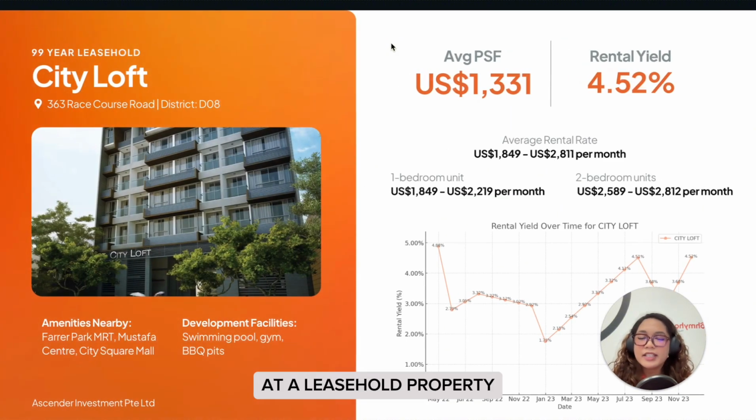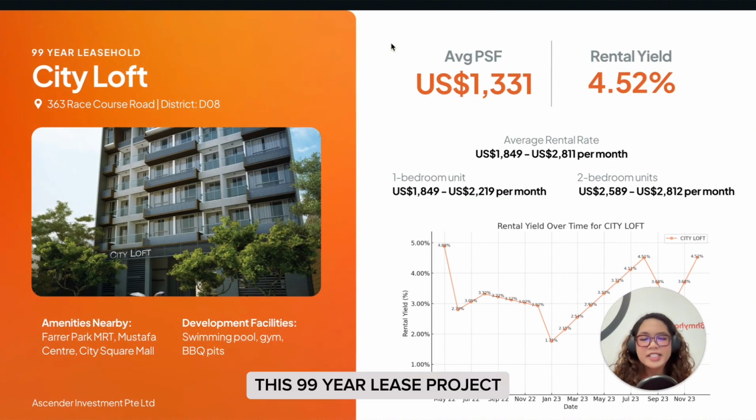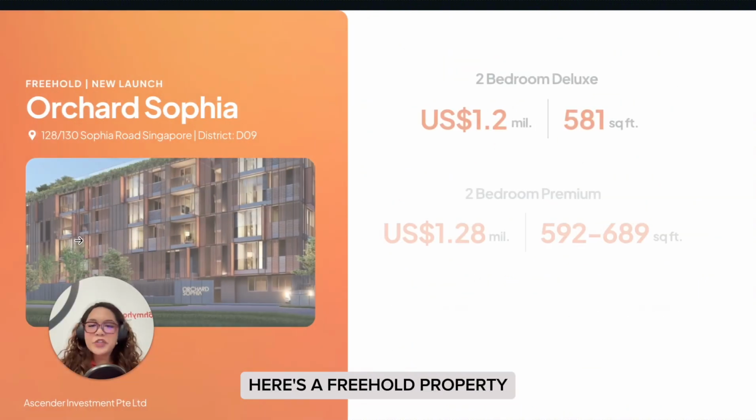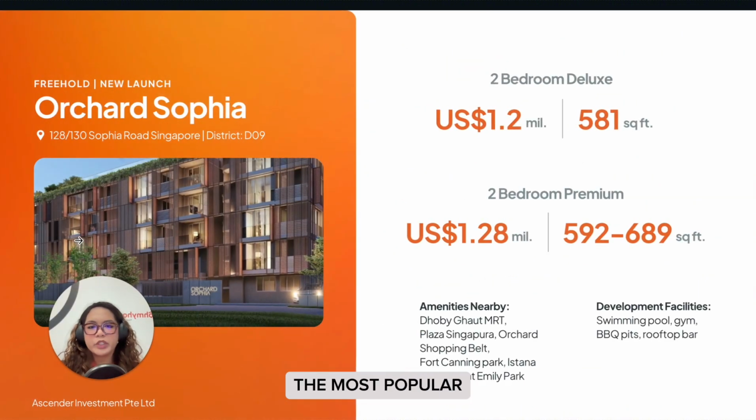Now let's look at a leasehold property. Now this 99-year lease project is City Loft in District 8. You can expect a 4.52% rental yield for a unit with an average price of 1.3k PSF. Here's a freehold property, the most popular among buyers for its permanent lease. This is Orchard Sophia, located in the heart of Singapore, and units for sale right now include a 2-bedroom deluxe and a 2-bedroom premium for around 1.2 million.